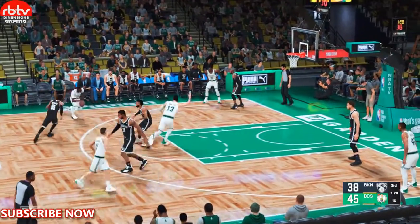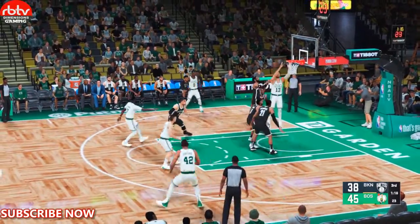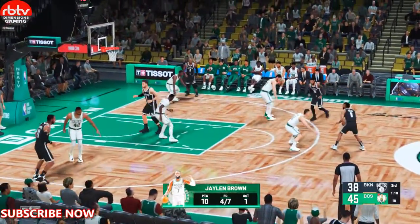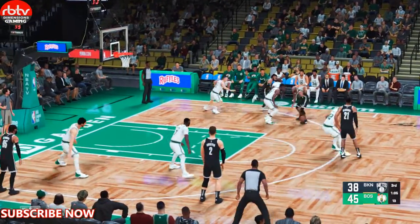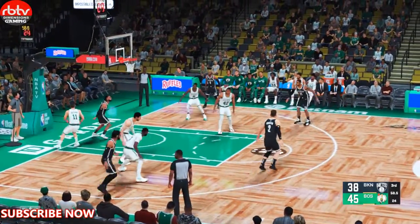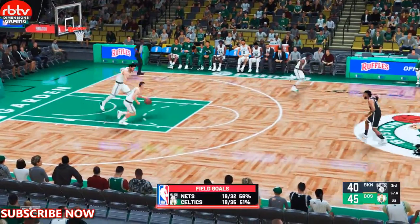Brown outside. From 13. Rebound, Brooklyn. Mills has got 4 rebounds in this game. Not the most productive quarter he'll ever have, but his shot selection's been a little bit dubious. And he banks in the layup. And now just a 5-point Boston lead.